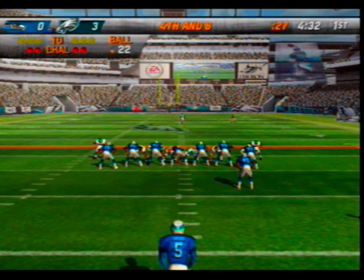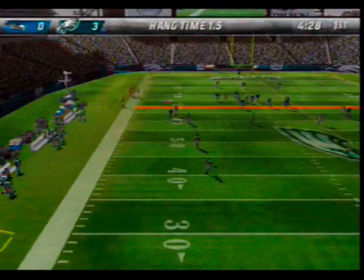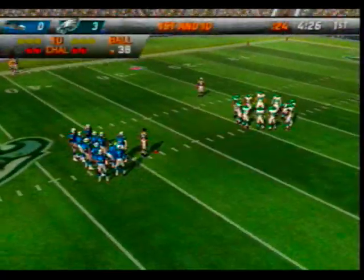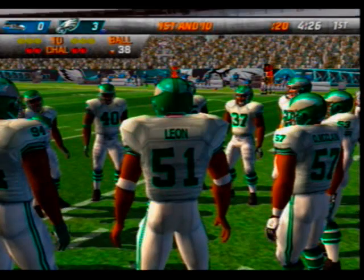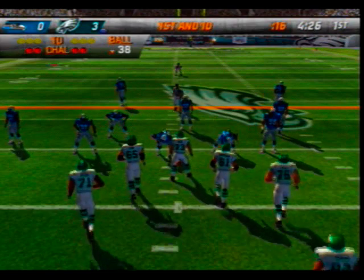Now here's the punt unit as the defense forces a three and out. He's waving for the fair catch. Fair catch made at the 38-yard line. Philadelphia will start the drive at the 38-yard line.